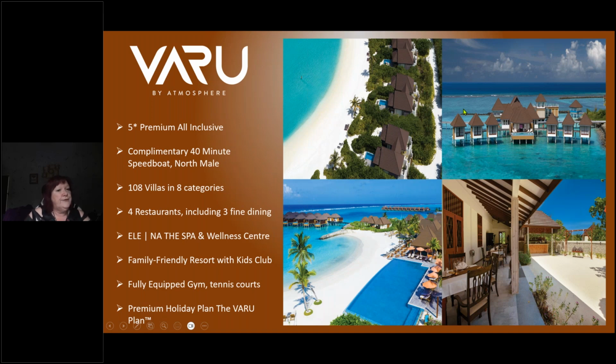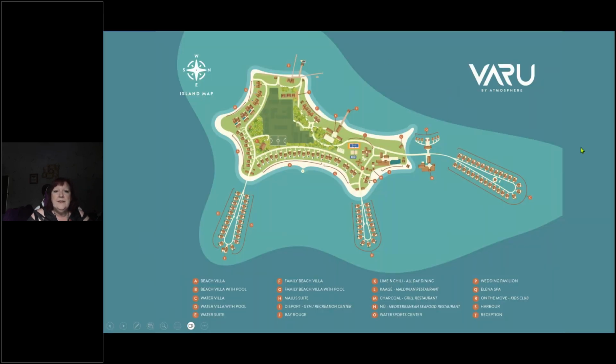So VARU itself, it's 108 villas in 8 different categories, 4 restaurants, including 3 fine dining. It also has Eleanor, which is the spa and wellness centre. It's actually floating, so it's stunning. It's a family-friendly resort with a kids club, and it has a fully equipped gym, tennis courts, and they have the premium holiday VARU plan, which is the all-inclusive. So here's just a little idea of the island.